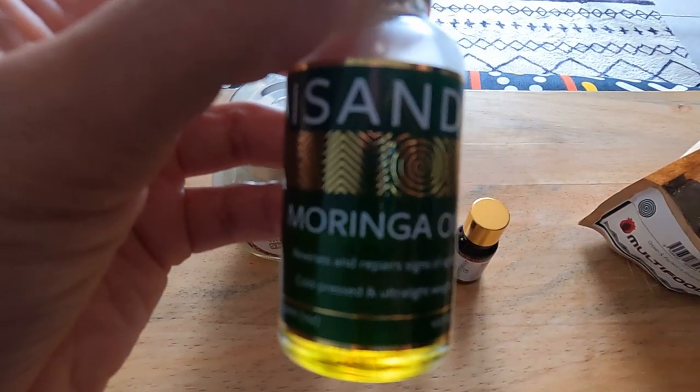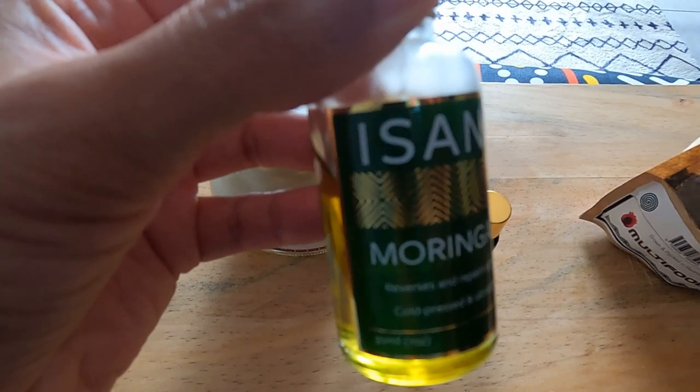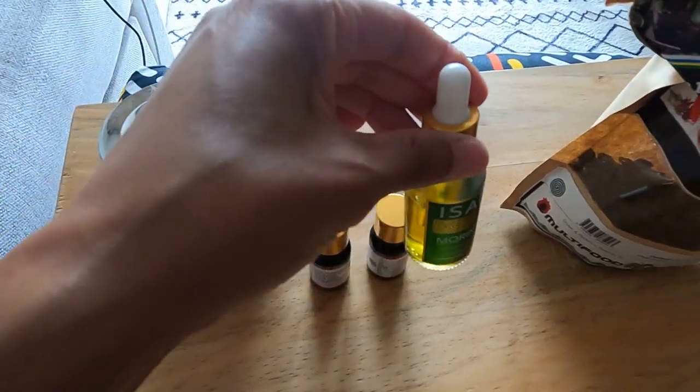And then lastly, we have moringa oil. I use this on my face. It's also anti-aging and it reverses the signs of aging. It's very good, so I love putting that on my face as my moisturizer.